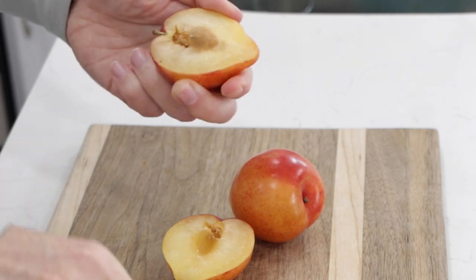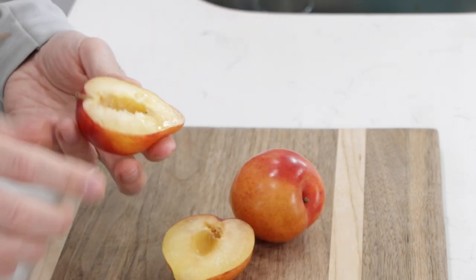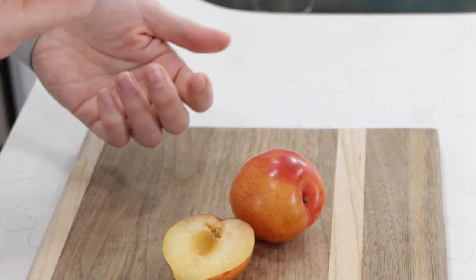You can use a knife or just come in here with your thumb and just kind of pull it out. You don't want to eat the pit. And then we can just bite into it. You don't remove the skin or anything like that. You eat it like you would any other plum.